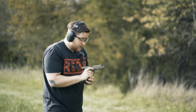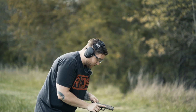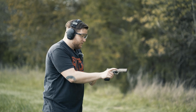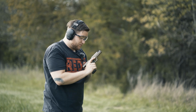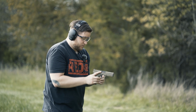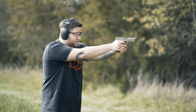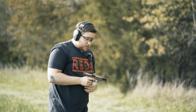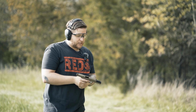And slide is stuck but did not feed. Make sure round did not go in. Was going good there for a minute. Strange. It's not chambering. And lock back. That's all the AAC that I have, so we will be switching ammo again. We'll try some FN next.